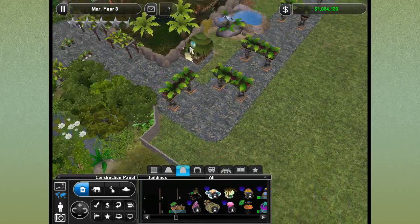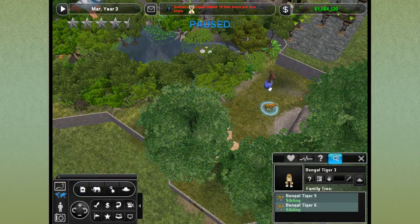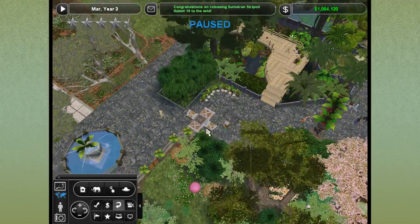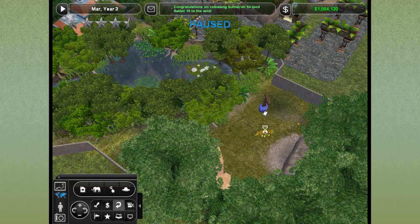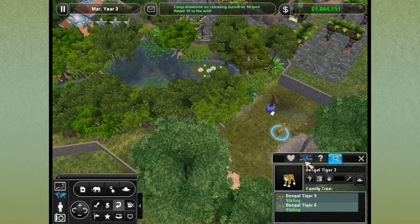Oh, and Bengal Tiger 1! The matriarch has passed on! Oh. And a rabbit is escaping again. Oh, these Sumatran striped rabbits are really good at that. So let's go ahead, release to the wild. Any of them that escape, I figure they're smart enough to go into the wild and help the species survive. So we need to pick a new Bengal tiger to inherit the line.